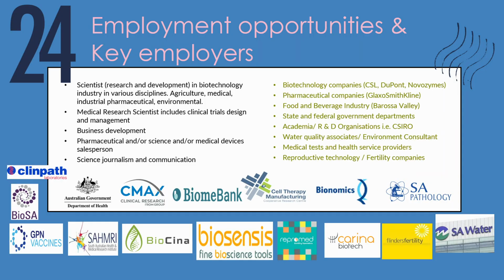Jobs, okay, so obviously there's a whole range of different places that you can go with this. So these are just a range of different biotechnology companies that are around in Adelaide, predominantly, I think. Yeah, they all look like Adelaide ones. So depending on what you want to do, you could be a scientist in research and development in biotech, involved in the discipline, as we've been talking about, that you're interested in.